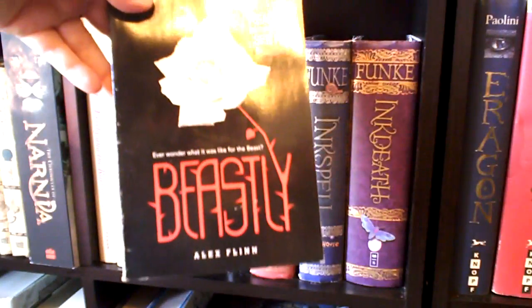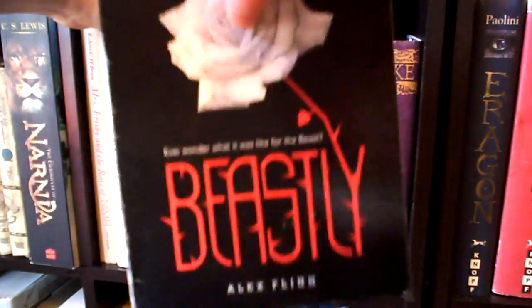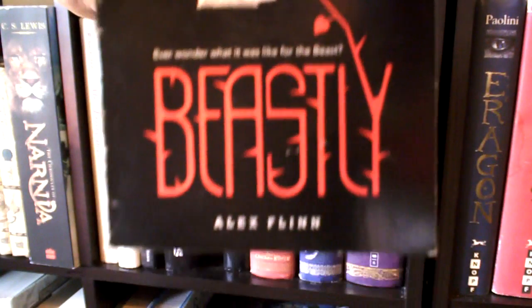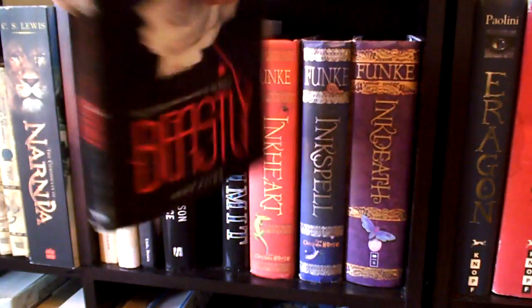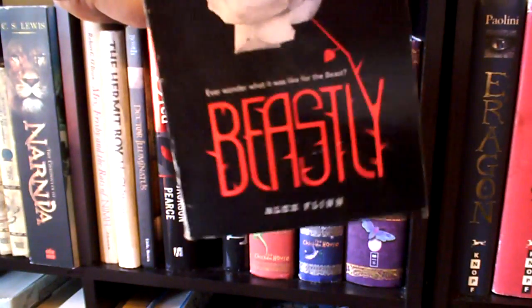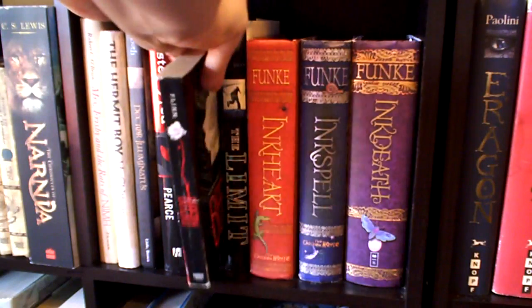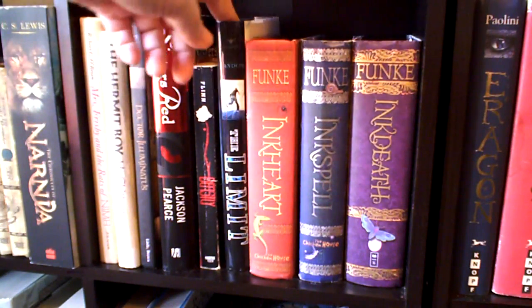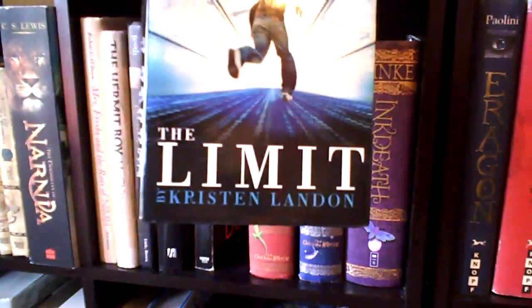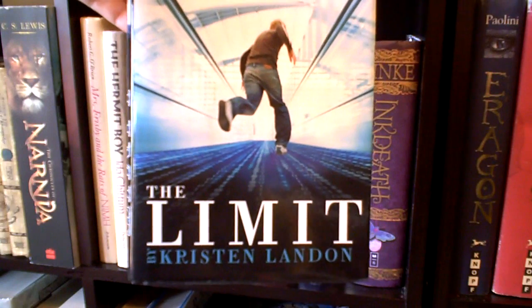Next is Beasley by Alex Flinn. Read it, didn't care for it. I won't be picking up any more of Alex Flinn's books. I didn't find it entertaining. The only good thing I can say about this book in particular was there's chat room sessions from all these fairy tale people in there. It was pretty funny.